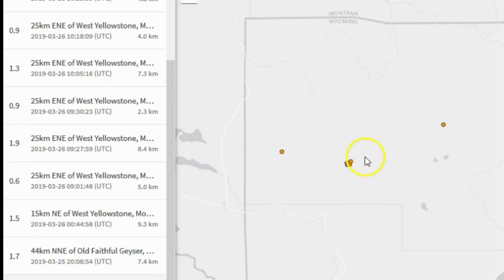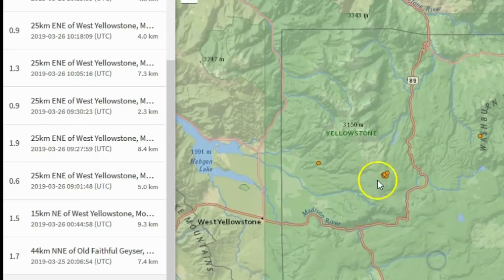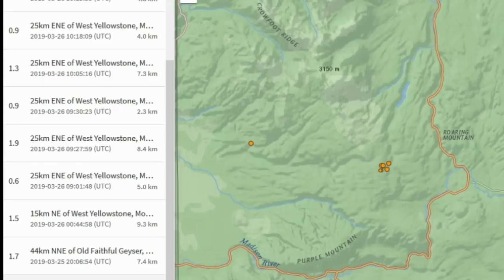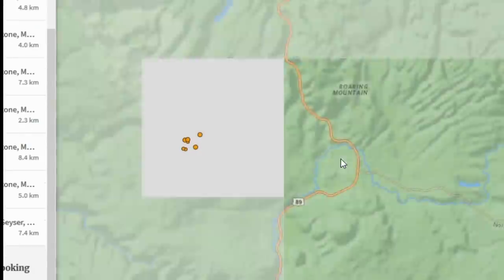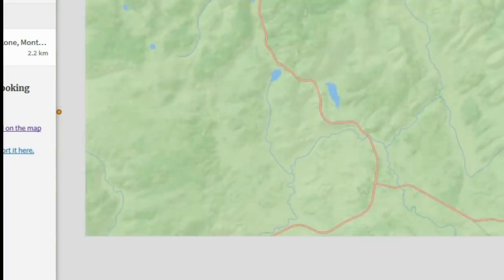So let's go look here. Let's turn on terrain, shall we? We're at Yellowstone right here. There's Washburn Range. Here's Yellowstone Lake. It occurred right in this. Norris is right here, so it occurred just west of Norris. Actually, right at Holmes Hill, it looks like. Right at Holmes Hill. Let's see. Roaring Mountain, Norris Canyon Road right there. So Norris, let's see. Is that Norris Basin right there? Let's see, I believe it is. I believe this is where Steamboat Geyser is. Quick Street. Norris Canyon Road, Grand Loop. Yeah, I'm pretty sure that's Norris.